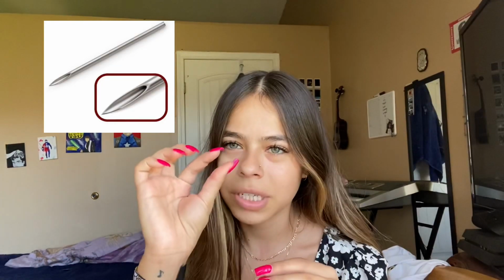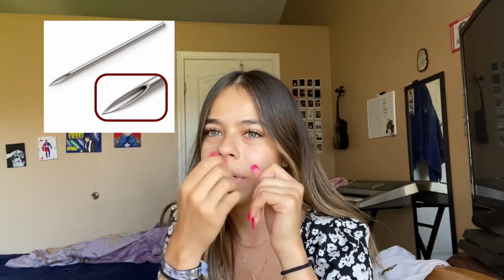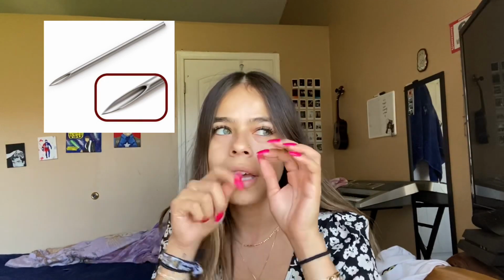piercings with a gun, especially not on your nose, because the thing with the gun is it breaks the cartilage, it shards it. So with the needle, it just pierces through, and the needles, I don't know if you've seen, but they're hollow, so when they pierce it through, it takes that skin with it instead of breaking it apart, and that's why it heals faster, if that makes any sense, at least for me. But basically, I'll insert pictures so you guys can understand.